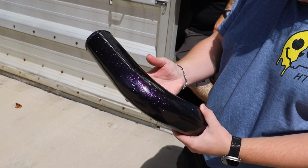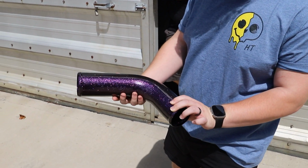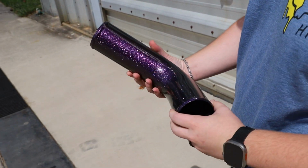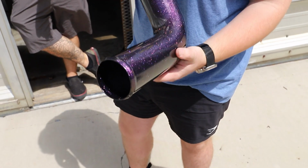That's wicked. This is Black Label's color. 24 karat purple. That is so sick, man. See the gold fleck in it and everything. That's the color the wheels are going. It's a three stage finish: base coat, mid coat, top coat. Beautiful.